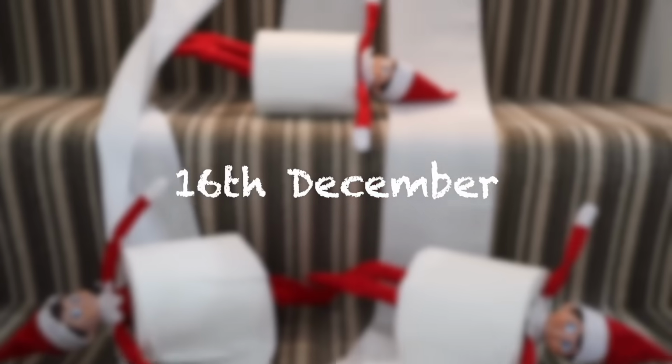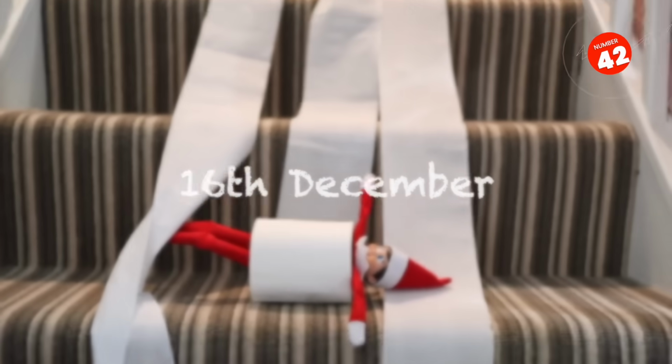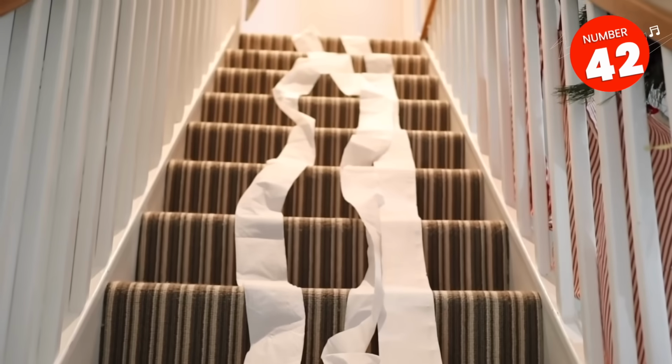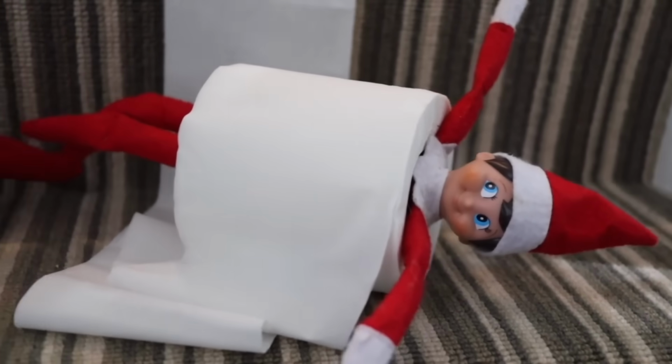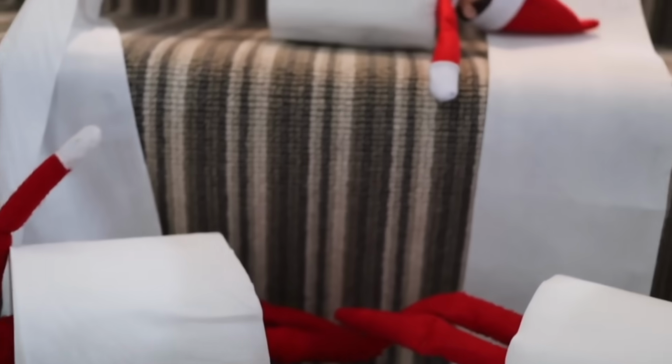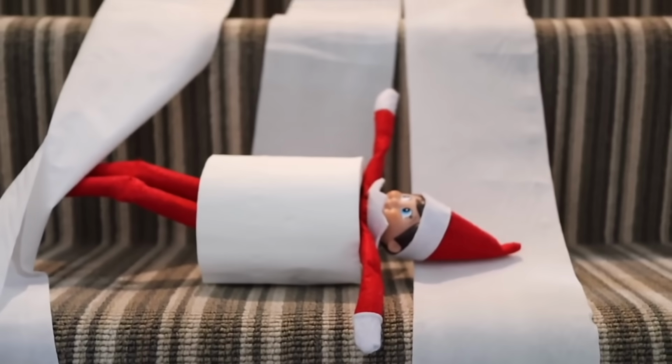And remember I said that our elves seem to have a thing about toilet roll? Well, one morning we came downstairs and found that all of our elves had got into the toilet roll and thrown themselves down the stairs. I don't know if they were doing races or what, but it made a huge mess.